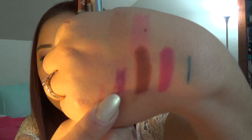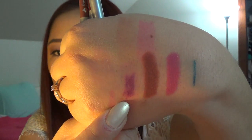So the first one is Silver Lilac, and this is a really pretty purple shade. Very rarely do you see shades like this at the drugstore, and it's this one right here. So this is just a true purple shade. And the next one is Cabernet, which I can only imagine is a wine shade.